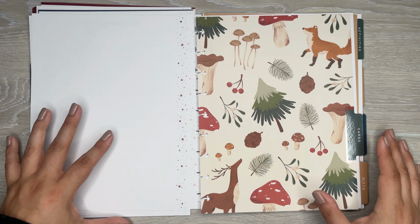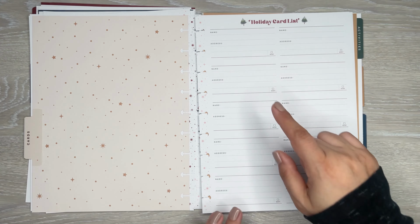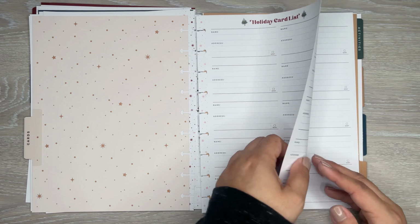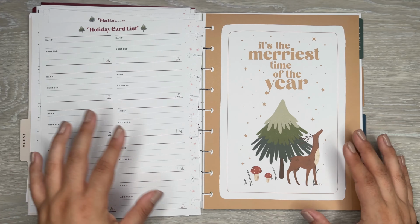And this one, section for cards. So you can put the name, address, and then if you sent them a card, you can check it off. So you get a few pages of those.